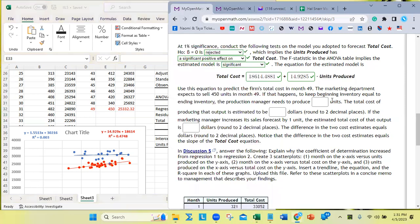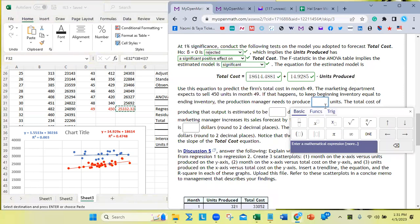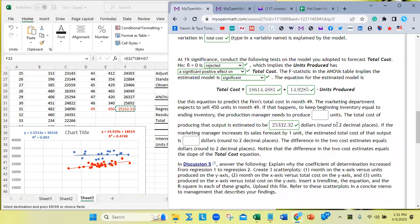All right. So I'm saying we're going to have a total cost of what? Let's see, the total cost. 2 decimal places. Now to keep beginning inventory equal to ending inventory, how much do you have to produce? Right now we have, I don't know, 12 units of inventory. If we expect to sell 450 and we produce 450, and all that pans out, how much ending inventory are we going to have? 12. So it should be 450, right?